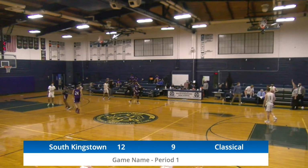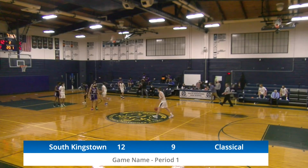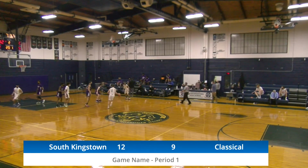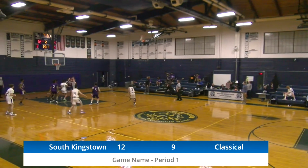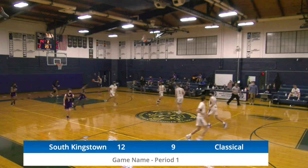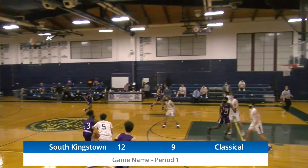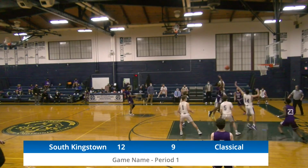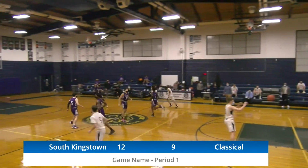Cameron Holland, who just checked into the game, is going to inbound it to Shane Jedson, who's going to try to lead the charge for South Kingstown as one of the more experienced group. Going right to the basket again for Jedson. Loses control of the ball, but gets it back up, and nice little jump shot there by Shane Jedson. Now Buchanan's going to lead it for Classical, giving it to Ure. Ure going right to the basket, and it's good. Nice movement there by Ure.